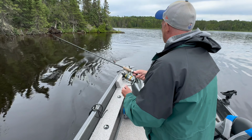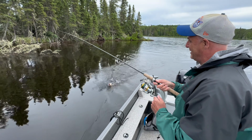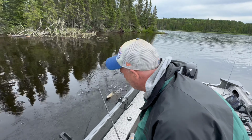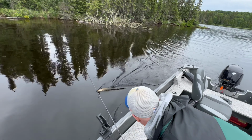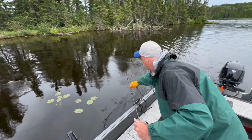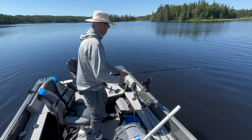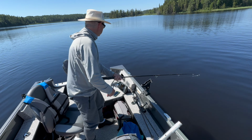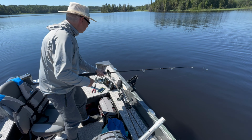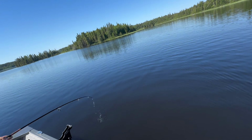Ooh, I can't tell. I think it's a pike. It's a pike, Matthew. Not a bad one. Yeah. Grab him. Oh, I gotta turn the engine around. Okay, nice stuff. See what you got there. Is it a walleye or a pike? Oh, it's a nice walleye. Oh, yeah, that's definitely a nice walleye, Ron.